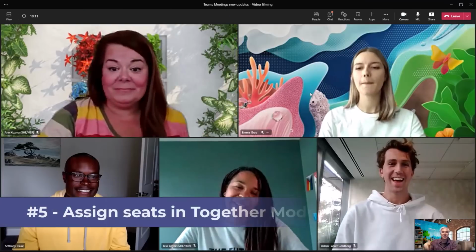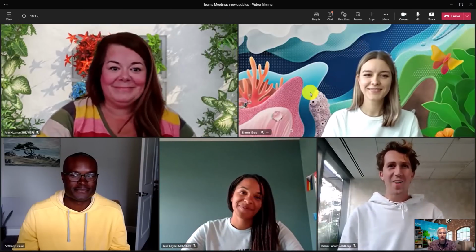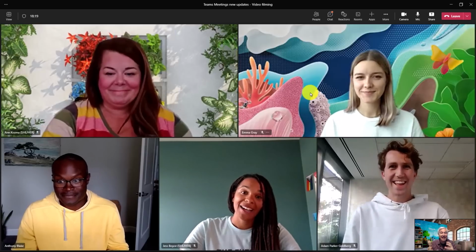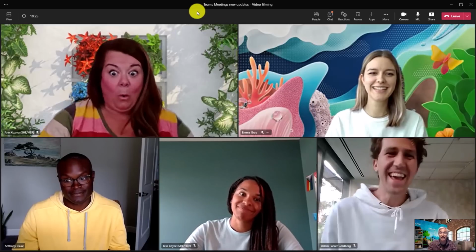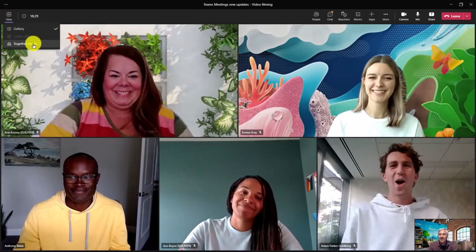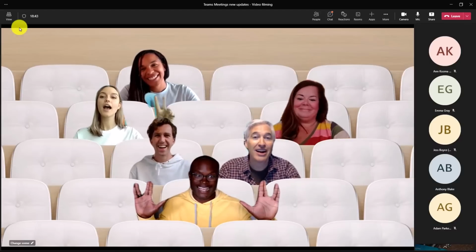The fifth new feature is assigning seats in Together mode. I'm here in Teams and we're gonna do Together View assign seating. So I can put folks exactly where I want them as the organizer in Together mode. So if Adam needs to be in the front row where I can keep an eye on him, that's what we're gonna do. So in the upper left, I'm gonna drop this down and we'll choose Together mode. Here we are in the basic Together View mode. Now I'm gonna change this.